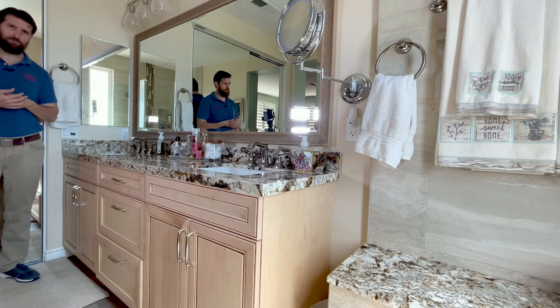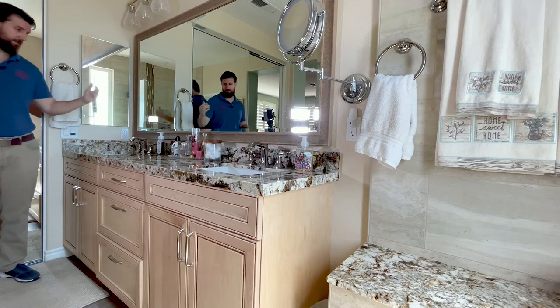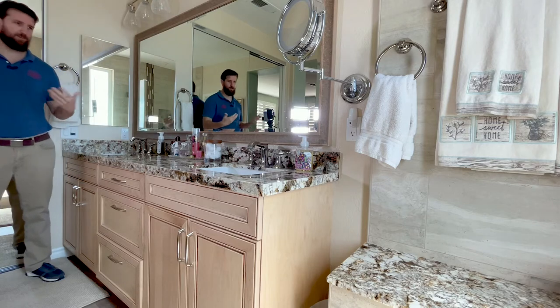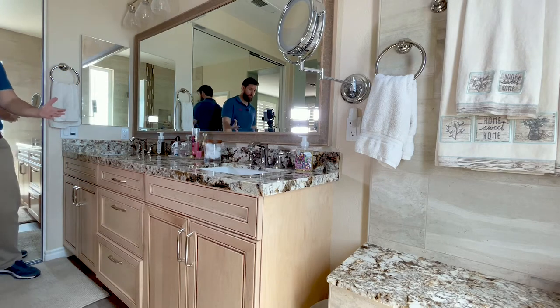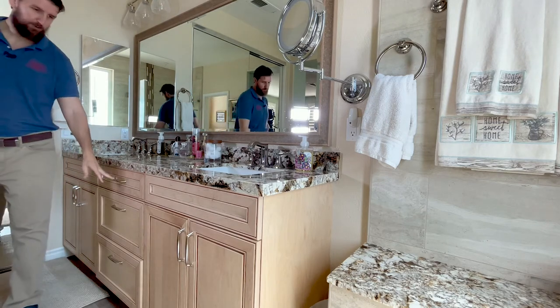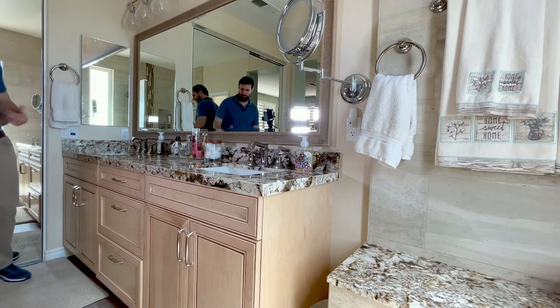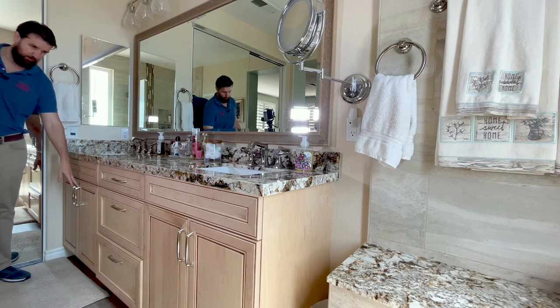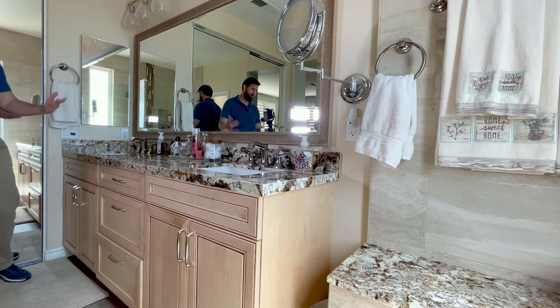I typically like to provide my own faucets, but if a client really likes their faucets, then I let them provide them. It's just hard to warranty if people provide their own faucets. And for the hardware, you can see we went with all pulls. You can do pulls or knobs depending on your configuration. Sometimes you can do knobs on the doors and leave pulls on the drawers, but it's up to you.